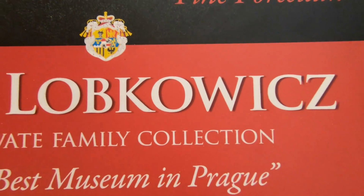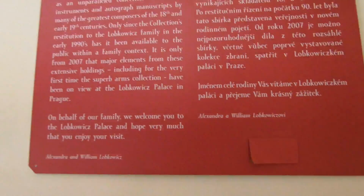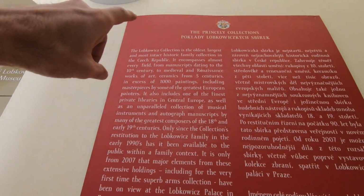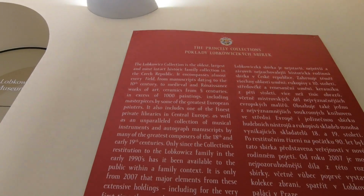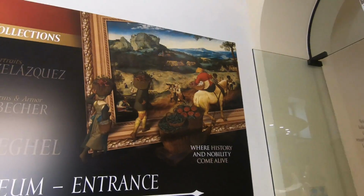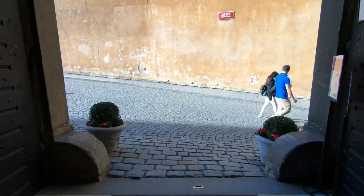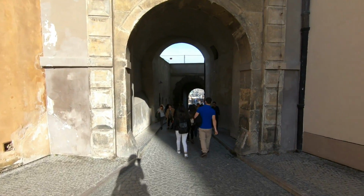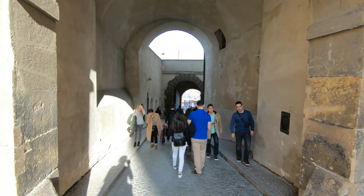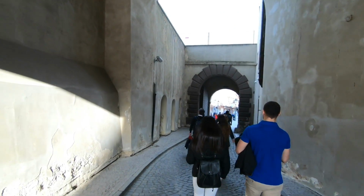The Lobkowicz, the best museum in Prague. The Lobkowicz collection is the oldest, largest, and most intact historic family collection in the Czech Republic. But I'm not going to do a tour of the museum now. I'm going to keep on going, and here you can see, get outside the castle walls and get some amazing views of Prague.